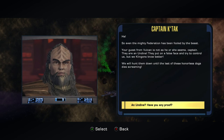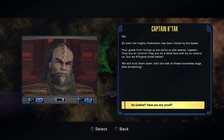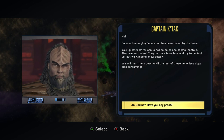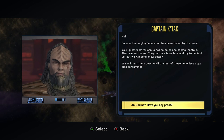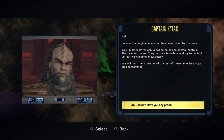Shapeshifter. Ha! So even the mighty Federation has been fooled by the beast. Your guest from Vulcan is not as he or she seems, Captain. They are an Undine. They put on a false face and try to control us, but we Klingons know better. We will hunt them down until the last of these honorless dogs dies screaming.